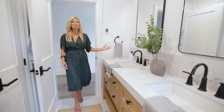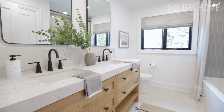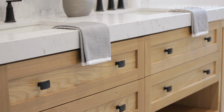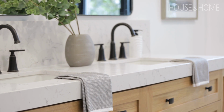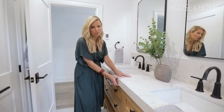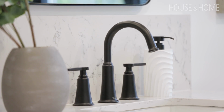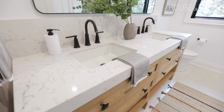Our main bathroom is so beautiful and casual. It's really one of my favorite looks in the house. We started with this custom vanity that we designed. It's white oak, and I just like how the black hardware works so well with it. One of my favorite elements is this beautiful Caesarstone quartz countertop. We did a nice 4-inch reveal, and then an 11-inch backsplash, again in the same material. And I love the way the quartz plays really well with our oak vanity.